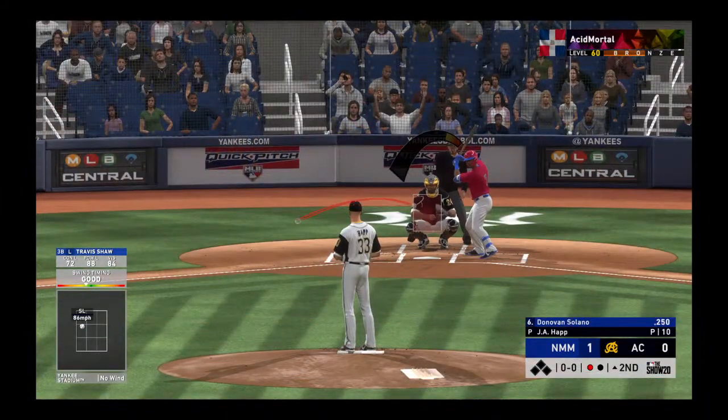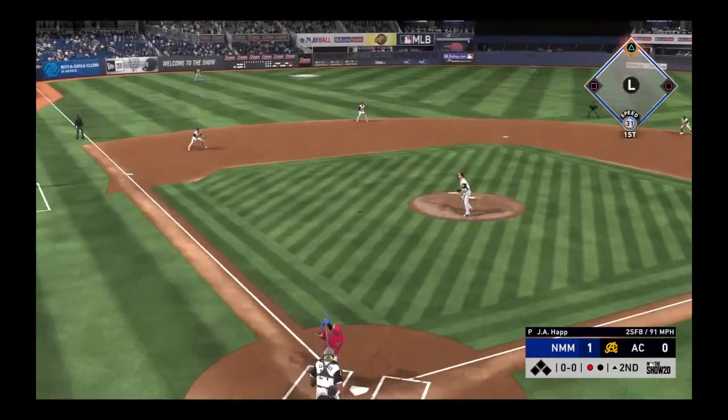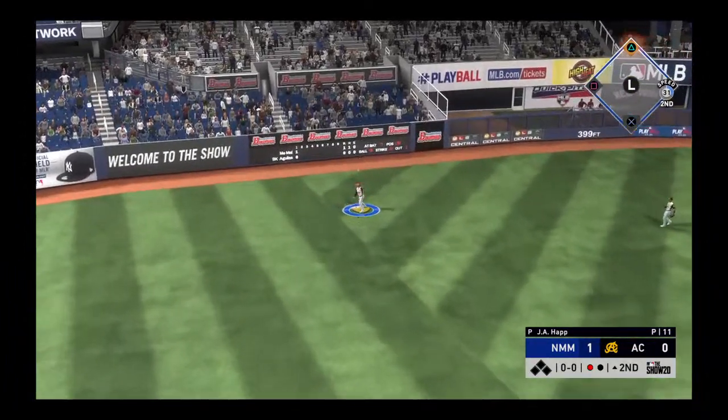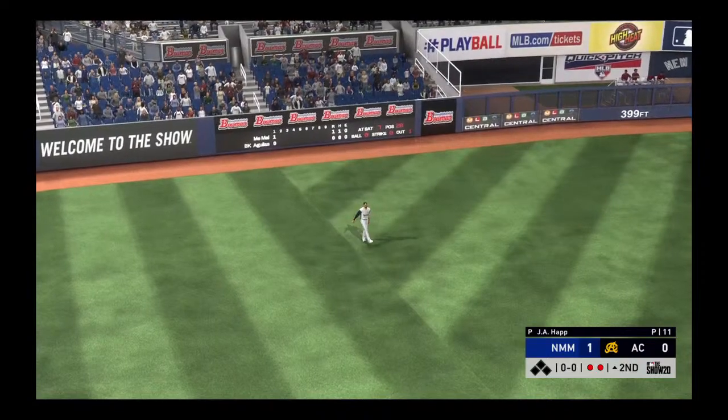Striding into the box, Donovan Solano. First pitch coming, here it is. Skied in the air to straightaway left. And he will make the play out there, and there are 2 away now.